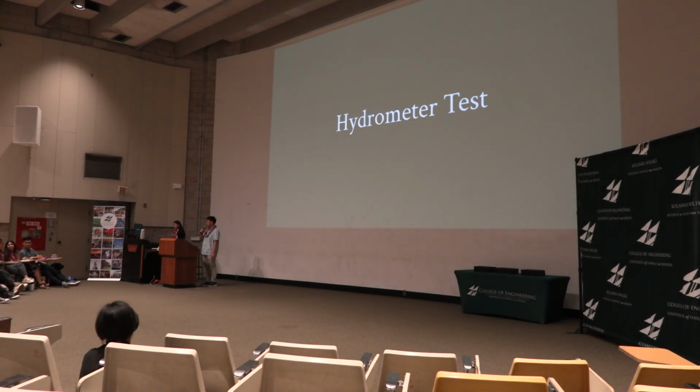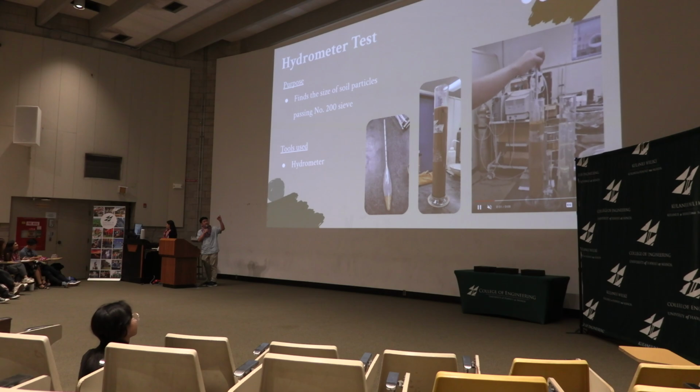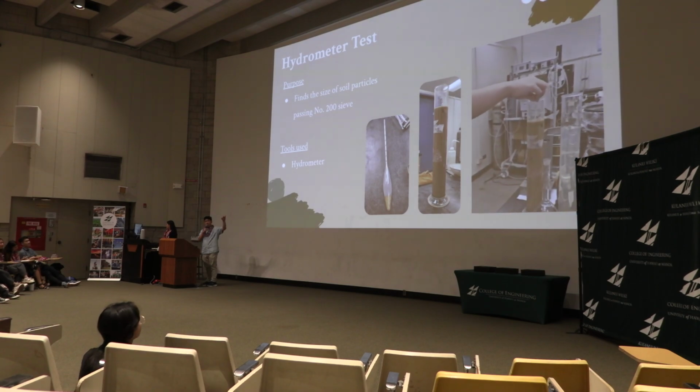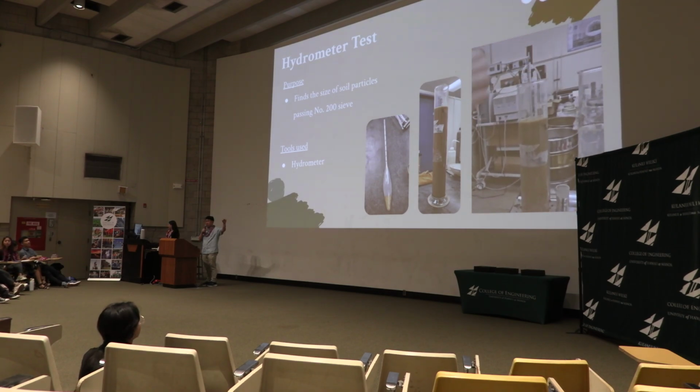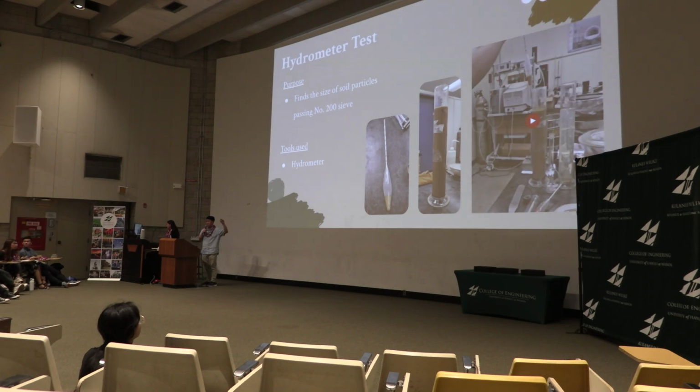Our next test is the hydrometer test. So for the hydrometer test, as you can see in the video on the right, we have to put the hydrometer inside the soil mixture and then look at the mark to determine our reading. This test determines the size of everything that fell through our sieve analysis. It determines the size of those particles. So the tools we used were the hydrometer, this picture on the left, and then we placed it into our soil sample, which is the picture in the middle.